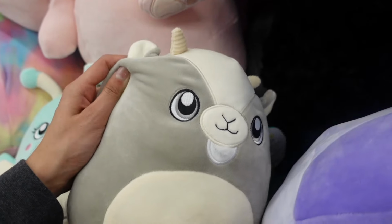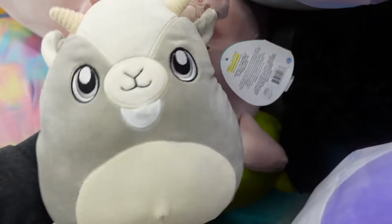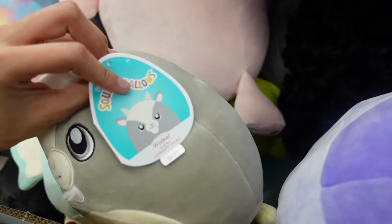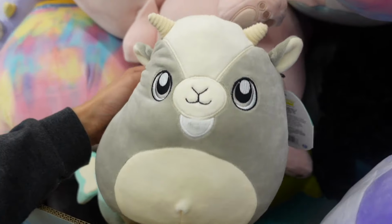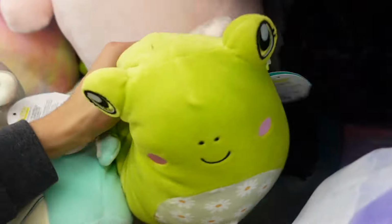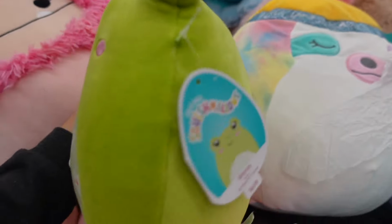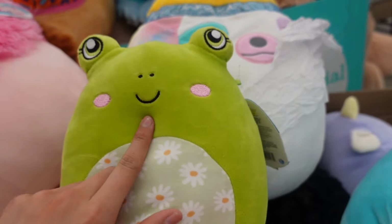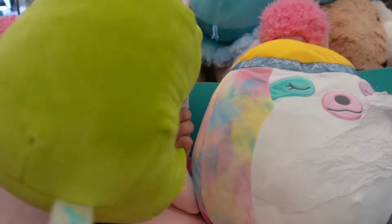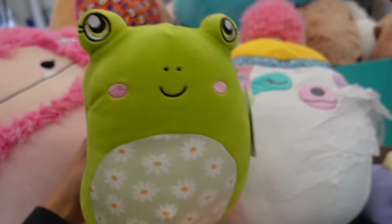They have 8-inch Palmer the Goat, super cute. Or this might be Walker. Yeah, this is Walker the Goat, really cute. I really like the horns. And oh my God, this one's a famous one. This is Wendy the Frog. I would buy her, but I'm just not huge on the eyes. But yeah, I'll leave her for another fortunate person to find.